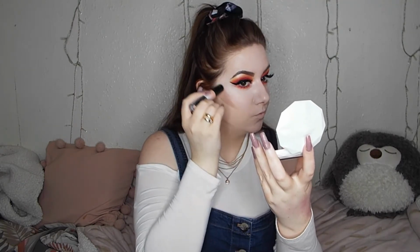Next is cream contour, and for that I'm going to go into the Wonder Stick highlight and contour stick by NYX, and this is in the shade light to medium, and I'm just going to go into my very well used contour shade. I'm just going to contour the hollows of my cheeks, the temples, down my nose and my double chin.